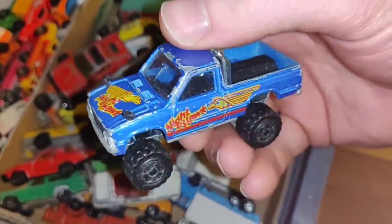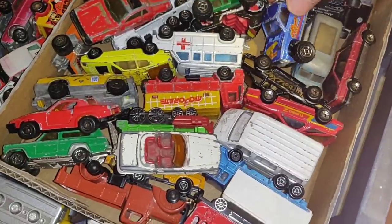I had this one as a kid. Really nice to see it again.